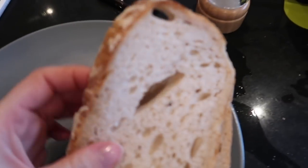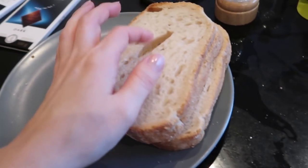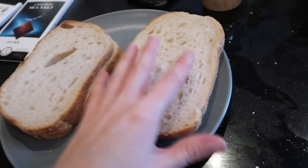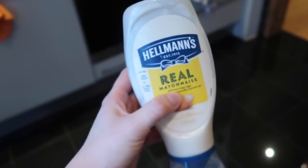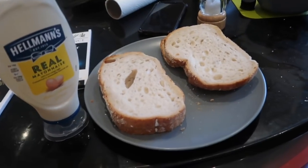Look at this one. Got a huge hole in that. That's going to be very dangerous. So I might do that side down first. But the other ones look okay. And I thought I'd try G's trick of using mayo. Now this is just making the toast even more gross, but it was very nice and not greasy, and this is heavy enough, so yeah, I might use mayo to toast my bread.